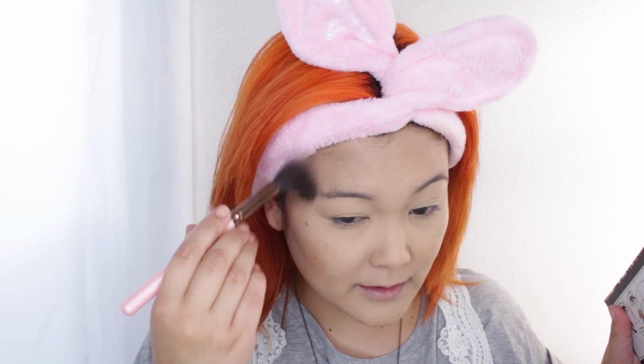When in doubt, use a fluffy brush. Okay, so this brush is super, super fluffy. I'm gonna take the sculpt one. You just wanna keep on blending. For blush, let's go ahead and continue using the luminous one. Pick up this blush color, pop that on the cheekbones like that.